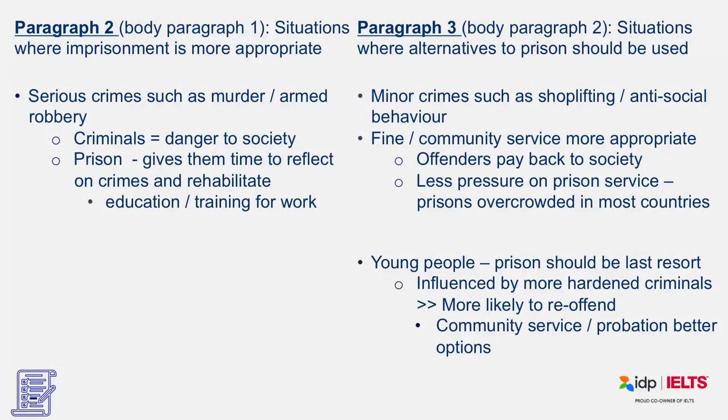So, how did you do? Our plan looks like this. In paragraph 2, we're going to give one main reason for the use of prison as a punishment. That is, that in case of serious crimes, these criminals are seen to be a danger to society. Prison will make society feel safer and give criminals themselves a chance to reflect on their crimes and rehabilitate themselves. This is often done by providing education or training opportunities, or perhaps therapy for a drug or alcohol problem.